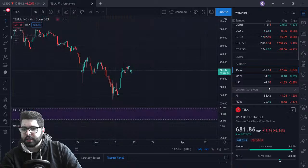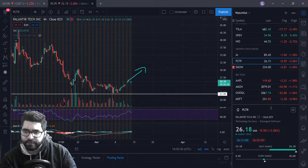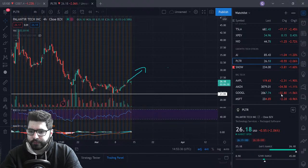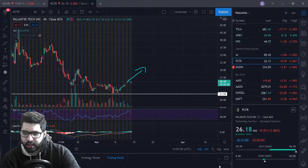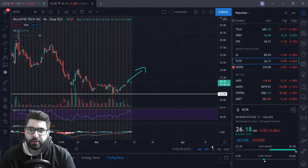And Tesla 681.8. We have Palantir. Palantir's actually coming back really fast. It was down like 6 percentage points at some point? I'm just looking at the chat right now. Xpeng is green. AI 275. No. The likes are going to go to 300 right now.